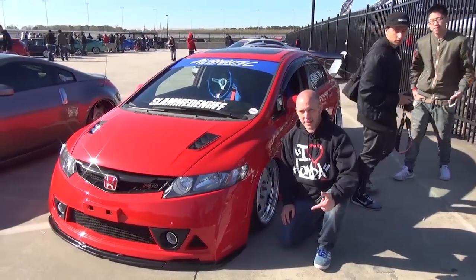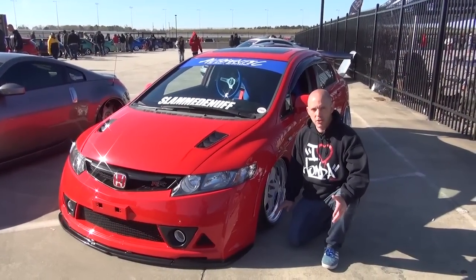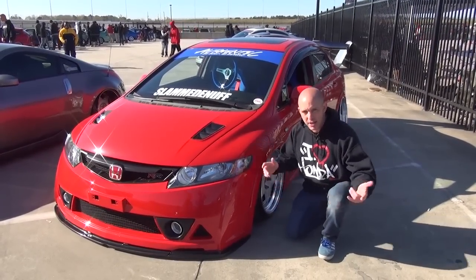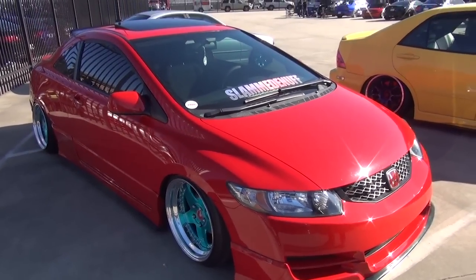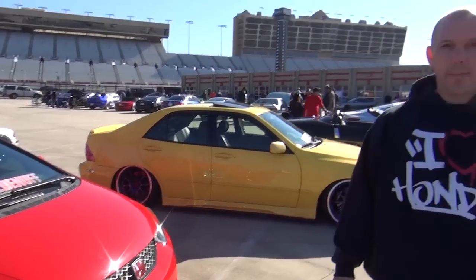And then you find a Civic Si that's slammed all the way to the ground, red, gorgeous rims, the car's looking beautiful, and you're like, wow, how can you find a nicer car? And then you turn around, and there's another one, two-door version sitting right next to it. I mean, this is insane. I've never seen anything like an Import Alliance that has so many beautiful, beautiful cars.